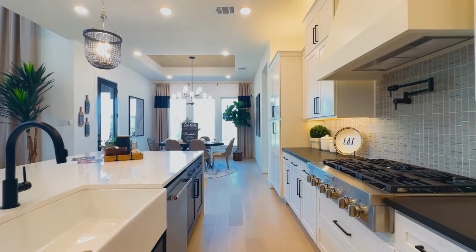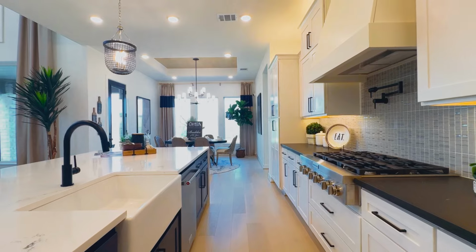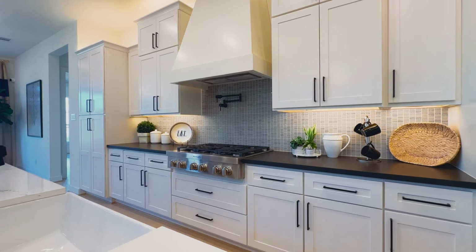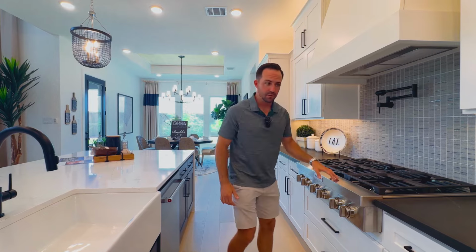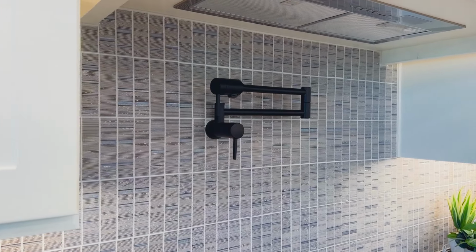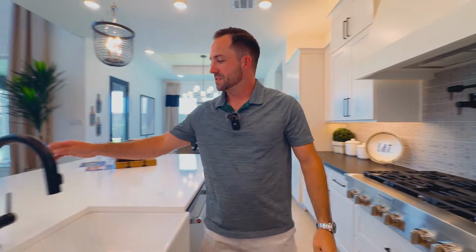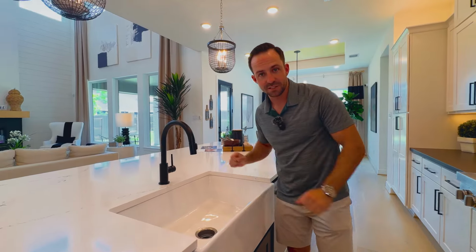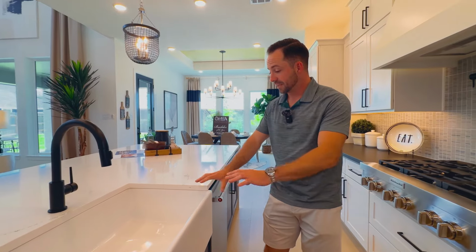Now, the kitchen, as I mentioned, has these upgraded KitchenAid appliances. This is a really nice cooktop. I didn't get this in my house and I'm a little bummed about it. If I could rebuild, I would have opted for this. They got the cool matte black pot filler over here so you don't have to take your pot back and forth. And then it matches over here with these faucets. Now, I've got the same faucet, but I've got the touch faucet, which is a really cool upgrade. I love the deep farmhouse sink.